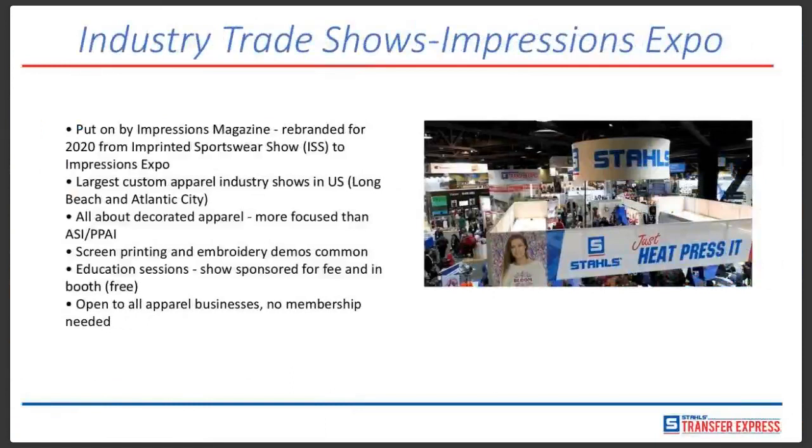Another one is the Impressions Expo. This is actually put on by Impressions Magazine. It has been rebranded for 2020. It used to be called the Imprinted Sportswear Show, or the ISS. So now it's called the Impressions Expo. This is actually the largest custom apparel industry show in the United States. They have one in Long Beach, California, and also one in Atlantic City. The Long Beach one will be held in January, and the Atlantic City one will be in March. If you have not yet attended one of these, they're great shows to go to.